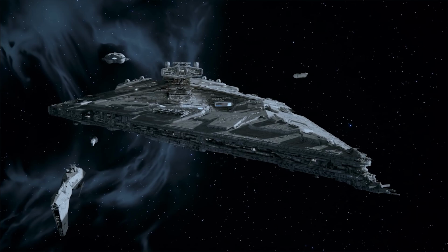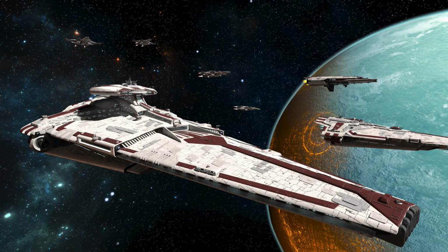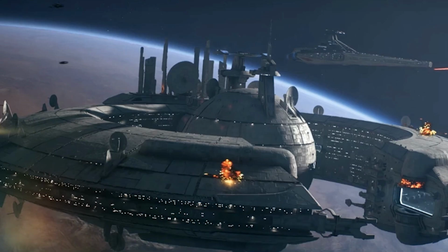Well, we learned that fans can make some pretty awesome vessels, and that the current canon only has a limited number of true fleet carriers, and most only existed during the Clone Wars.